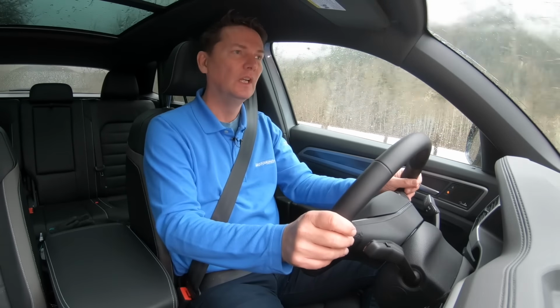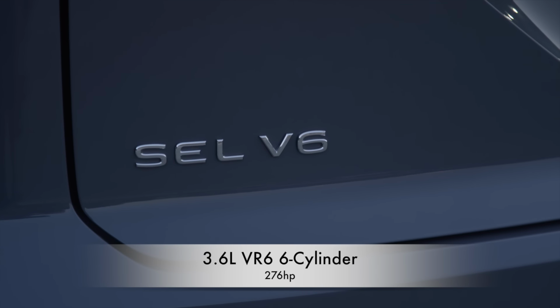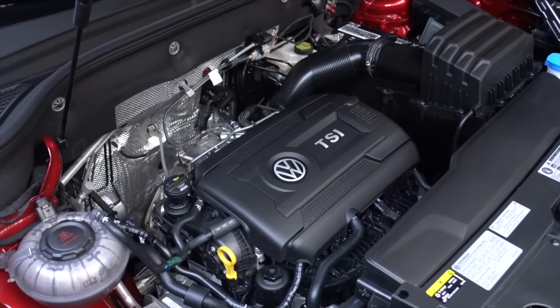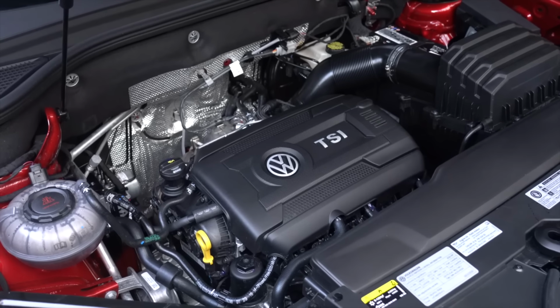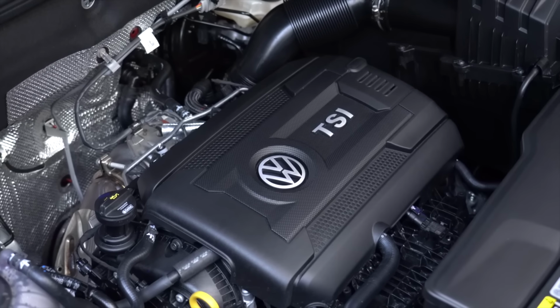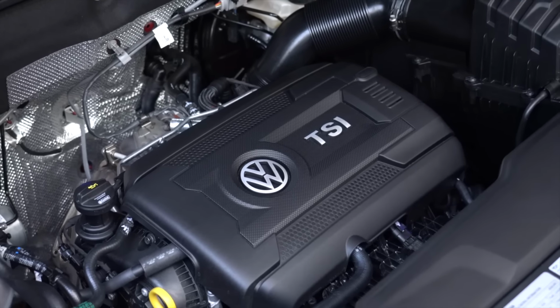So the engine most people buy is the V6, or technically known as the VR6 Volkswagen engine. That is 276 horsepower, but the turbo four-cylinder is no slouch either. It's 235 horsepower. So it really comes down to price point. That four-cylinder is the less expensive model.